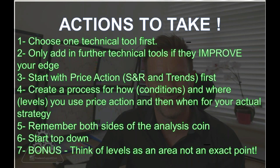So be wary of that as well, as you might have to claw something back because it looks good on paper or you like the look of it when you're testing it, but when you actually physically come to place the trades, it doesn't necessarily work for you, so bear that in mind. I think my most important one, although it's number 3, is start with price action, support and resistance and trend lines first, and make a note next to that, start on a higher time frame to where you're actually going to consider the trade. Have a process for how you do that.